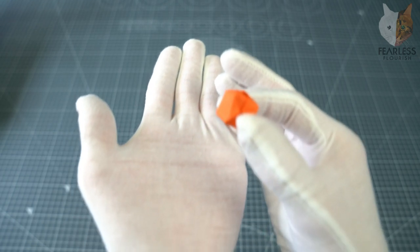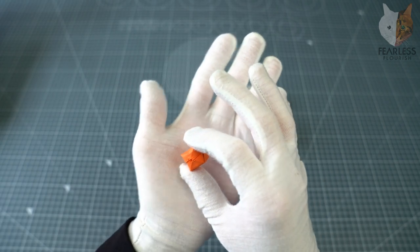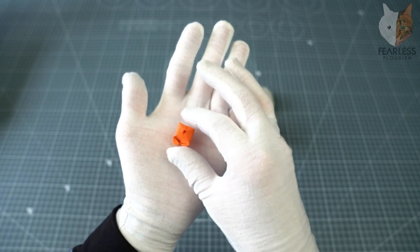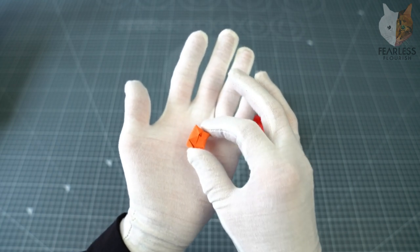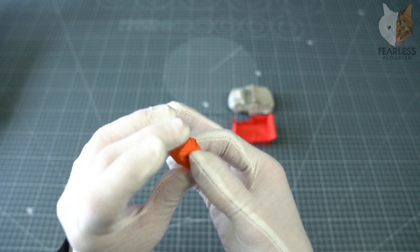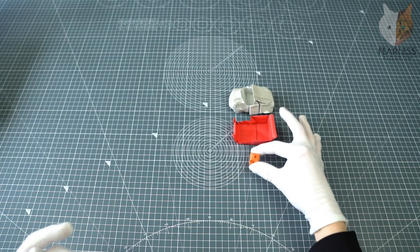Thank you very much. It's so tiny as well. And I can't remember how to make these. It's been that long that it's gone from my memory. Very, very cool. Thank you so much.